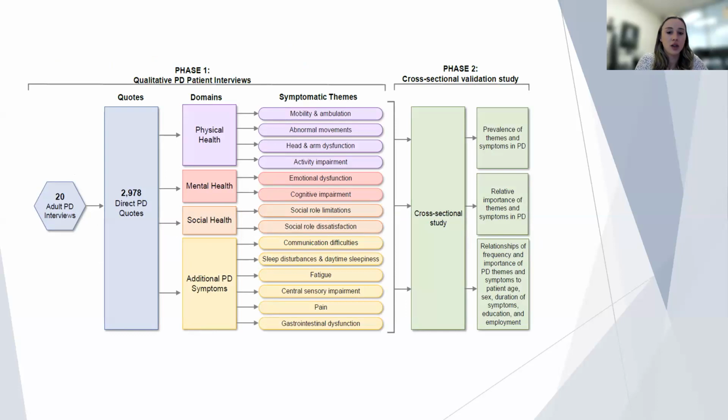And so this is to reiterate our process here. Our initial interviews yielded direct quotes. These quotes mention specific symptoms. And then these symptoms are sorted into unique symptomatic themes by content. And the purpose of the cross-sectional study is really to capture the perspectives of as many adults with PD as possible, to identify which symptoms are most prevalent and impactful, which will then provide us with information about what will be best fit to include in the outcome measure.